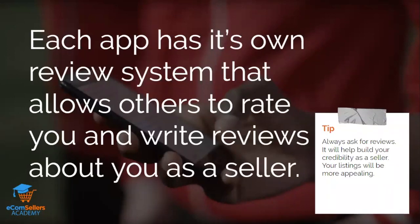Again, every app has its own review system that allows others to rate you and write reviews. So as a tip, always ask for those reviews. If you're actually meeting with someone face to face, that's a great time to just tell them, hey, I appreciate you coming out, as soon as I get back, I'm going to make sure I give you a positive rating. I'd appreciate it if you would do the same thing for me. I've got a lot of things I want to sell, and I want to make sure the rating is on there.